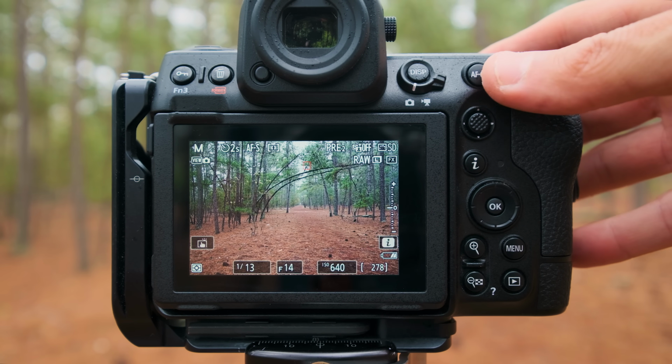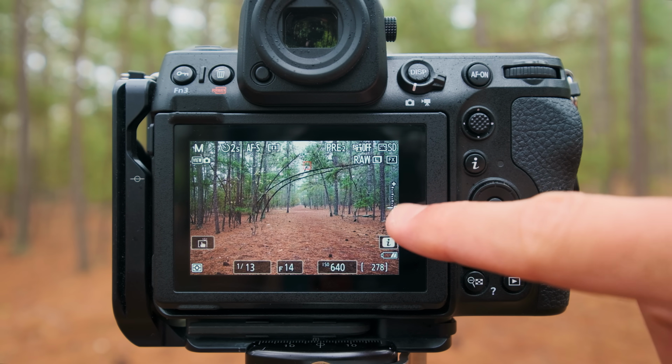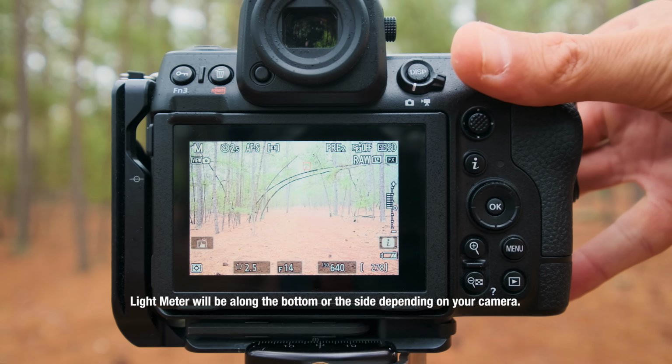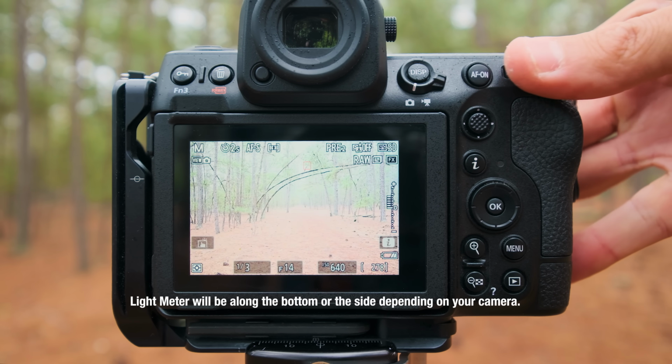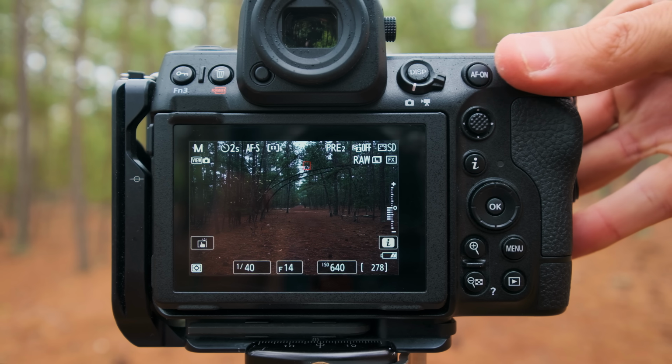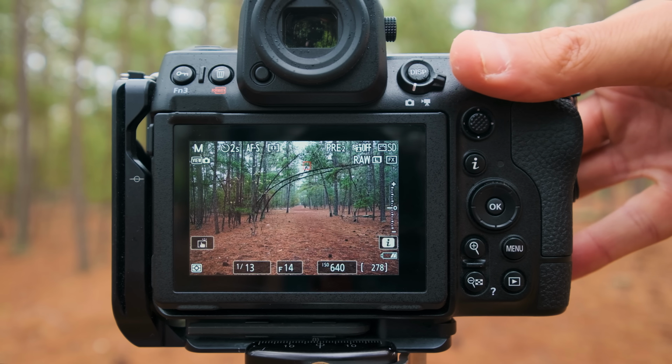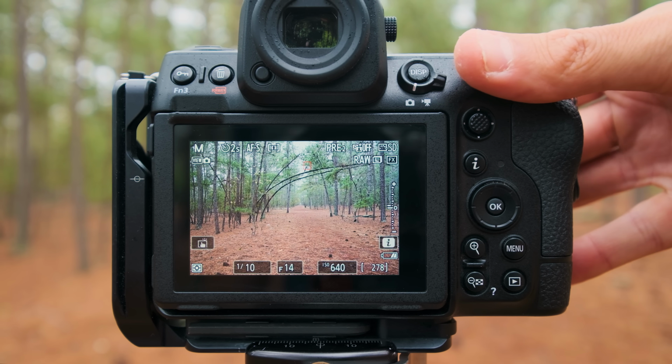Next, don't ignore your camera's built-in light meter. It's the little scale in your viewfinder that tells you if your image is properly exposed. So if your meter is too far to the left, your photo is underexposed. If it's too far to the right, it's overexposed. So you want to bring it closer to 0 for a more balanced exposure.